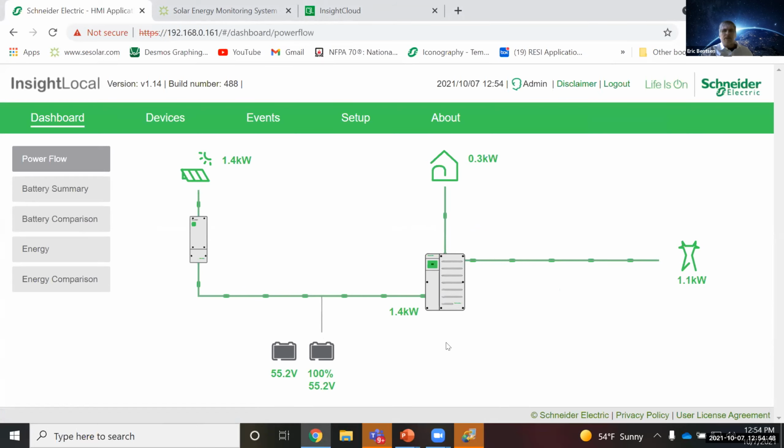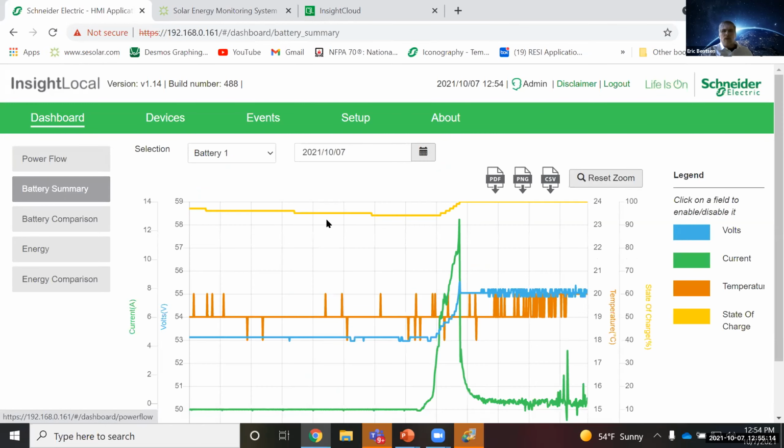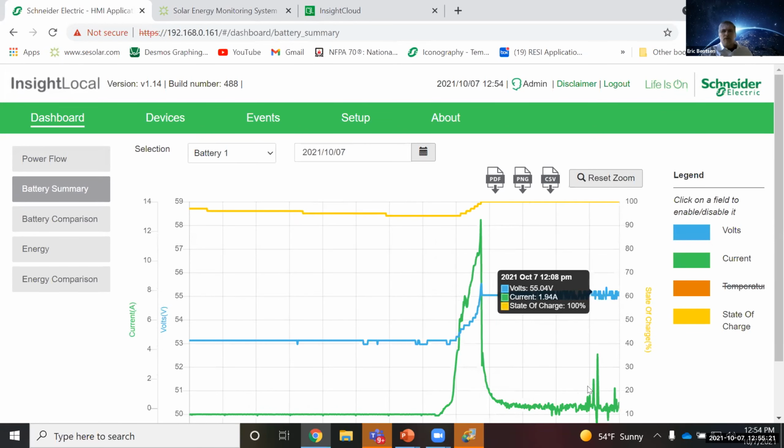Here you can see the system in real time. So got about 1.5, 1.6 kW of PV flowing. The batteries are remaining full, and I've got about 300 watts worth of load, and I'm exporting 1.5 kW back to the grid. So this is what we call enhanced grid operation, where the system waits until the batteries are fully charged, and then we go ahead and start selling back to the grid.